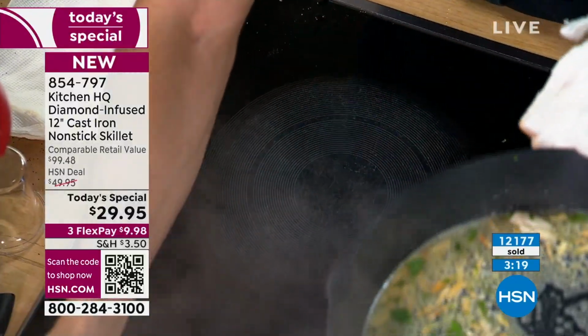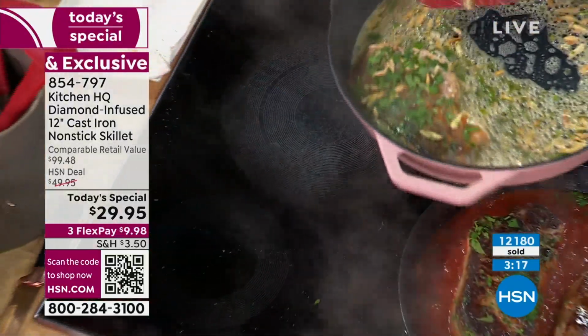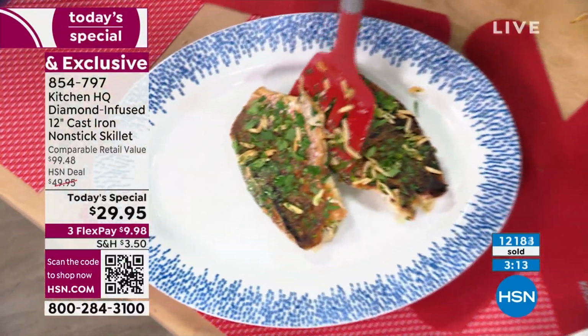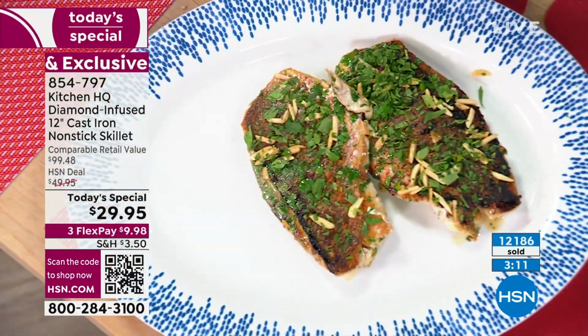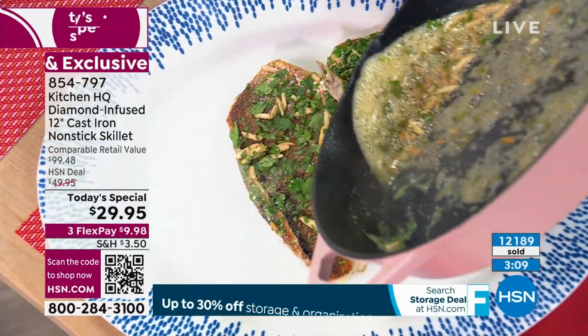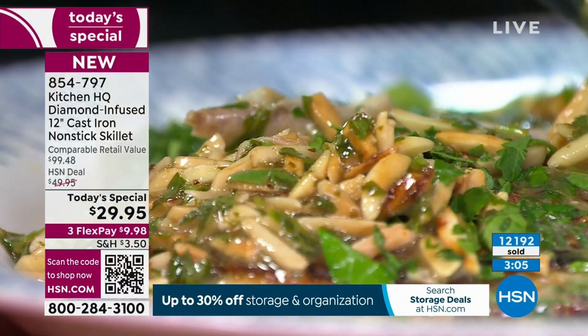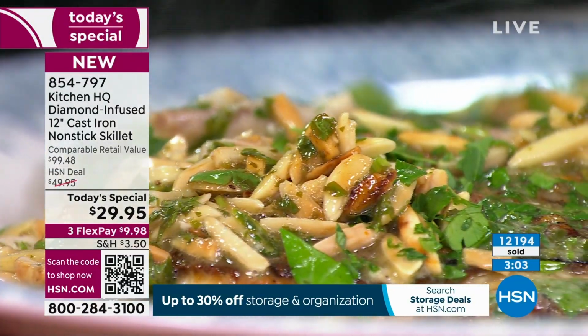So you've got this beautiful skin-on red snapper. Try it with trout. Try it with salmon. We've got some almonds in there, some brown butter, a little bit of lemon juice to halt the cooking, and then pour it on top. Look at this brown butter almond sauce. Classic French cooking. That is stunning.